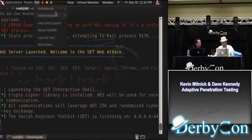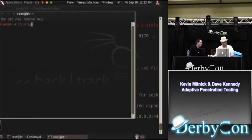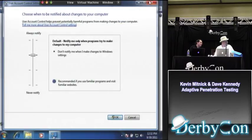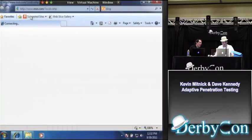And I'm just going to grab my IP address. I think it's 129. Yeah, 129. And so I have UAC on here. If you can see, it's set to its default value. This is a relatively recently patched Windows machine. Patches come out every 2 days, so.